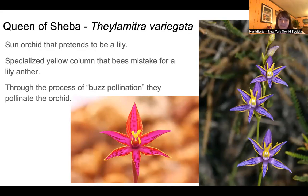These are super beautiful. These are found in Western Australia, along with a lot of the other orchids we're going to talk about tonight, which is actually a biodiversity hotspot. It's one of the top 45 in the world. And I'm just so jealous of people in Western Australia that they get to see beautiful plants like this.